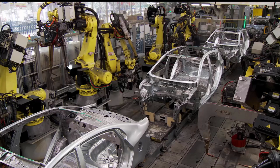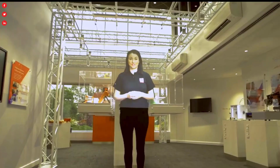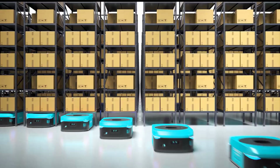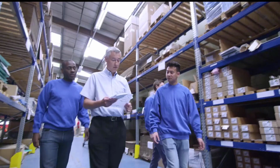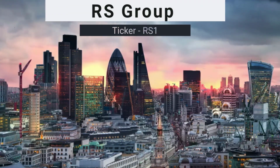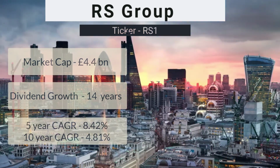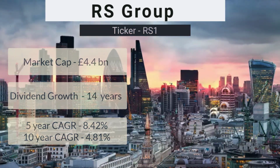RS Group, together with all its subsidiaries, and it has quite a few, distributes various different electronics and industrial products in the UK, the States, France, Germany, Italy, and internationally as well. It provides industrial interconnect, test and industrial automation alongside automation and control, board level electronics and single board computing products. It's got a market cap of 4.4 billion. It's maintained or grown its dividend for the past 14 years since 2019, and it's got a reasonably good CAGR over the 5 years of 8.42% and 10-year at 4.81.